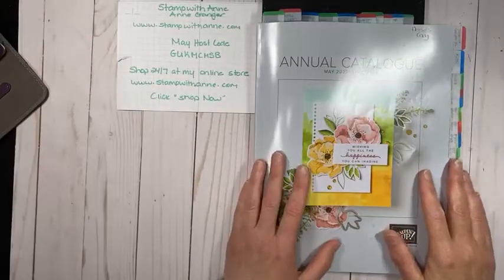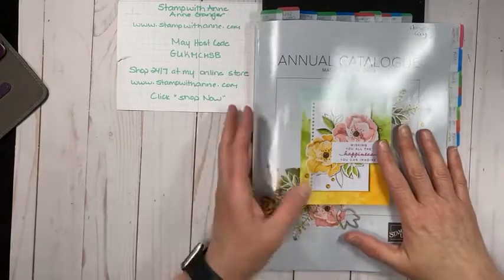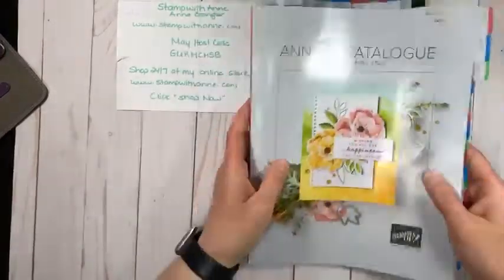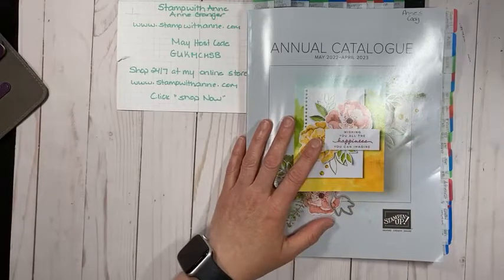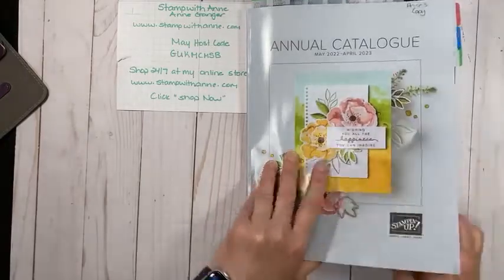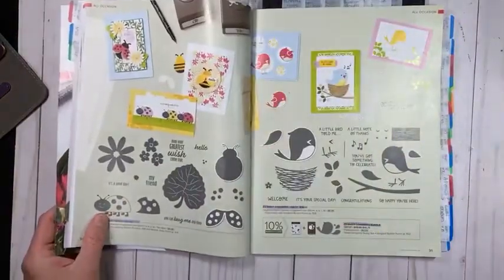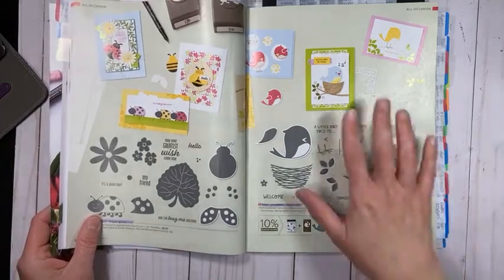Okay. All right, so new catalog started May 3rd. It's filled to the brim with wonderful new products. Last week I did a product walkthrough with you. I shared some of my favorite bundles, some of the samples I had, and everything like that. So what I'm sharing with you today is the Sweet Songbirds. It is on page 31 of the new catalog.